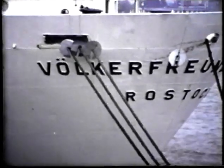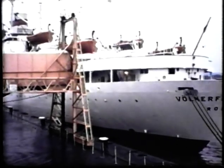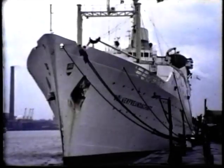Volker Freudeschaft was built in Gothenburg for Swedish America Line as Stockholm. She was later sold to the Free German Trade Unions Confederation and registered in Rostock. She's seen here in Tilbury Riverside at the landing stage.